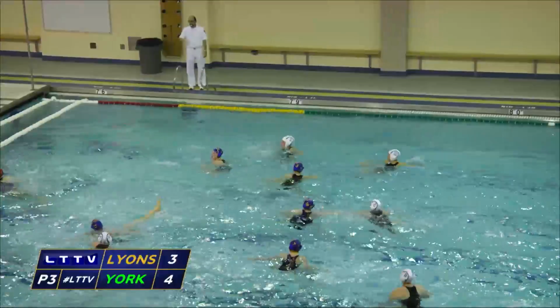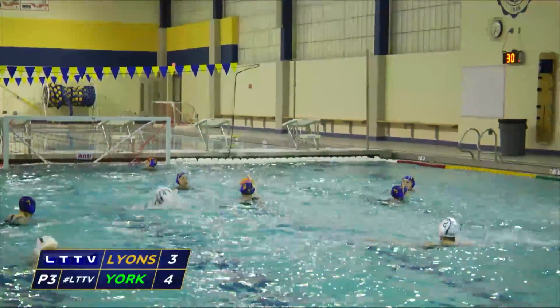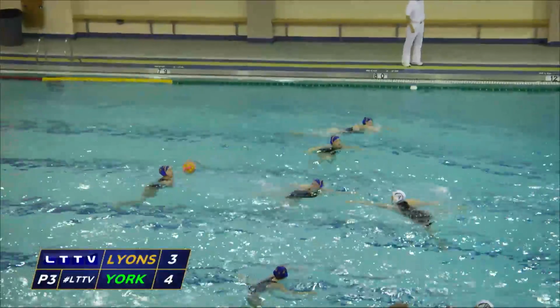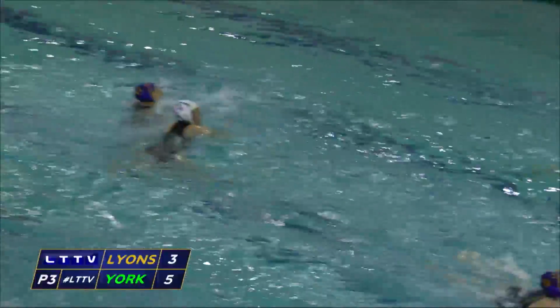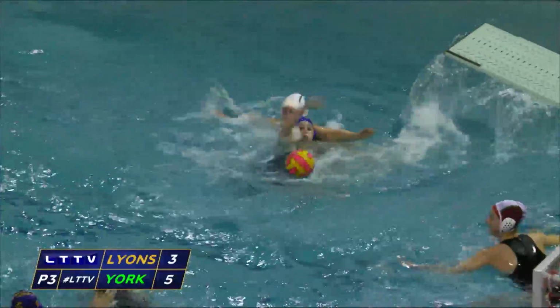The stoppage, there's a quick shot and a quick score for York. They are now up by 2 again. Score is 5-3 again. 9 seconds in. We've seen some pretty quick goals from the start of these periods. Yes, definitely, with the fast-paced game as water polo is, it's not uncommon to see points being scored that quickly.